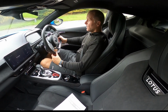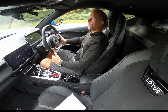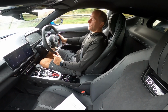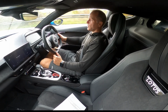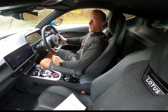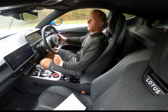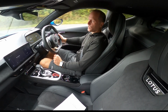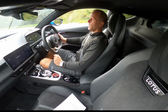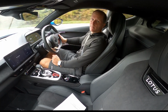Now I'm not going to tell you every detail about the financials, but all I'll say is enough to let you know this car is very affordable to the normal person. So if I told you that I put down a deposit of just under £20,000 and this car costs me under £10 a month, would you believe me?